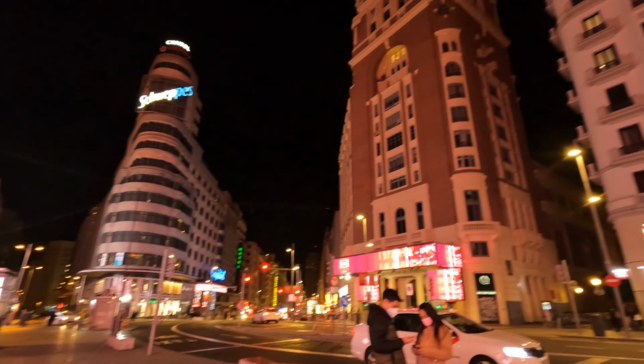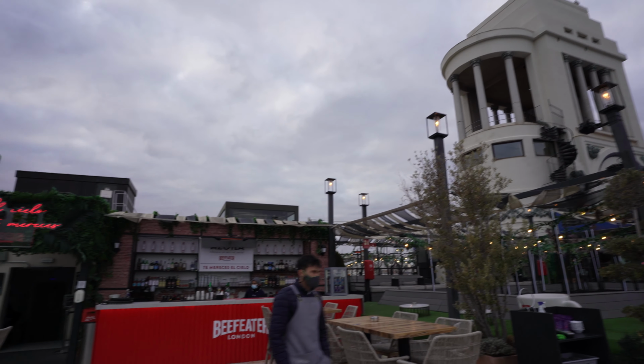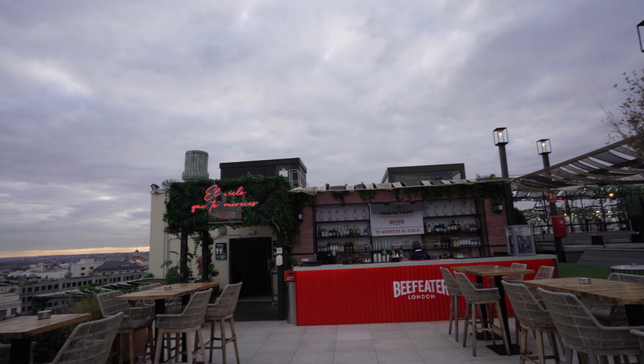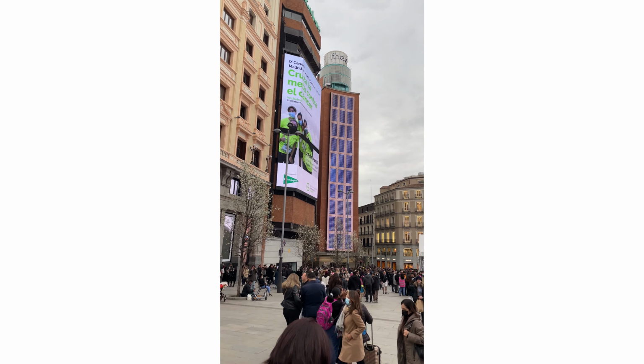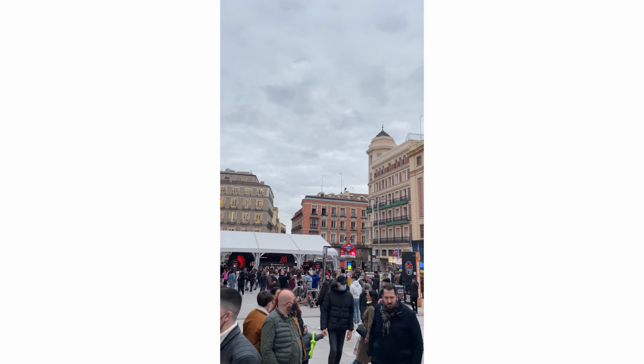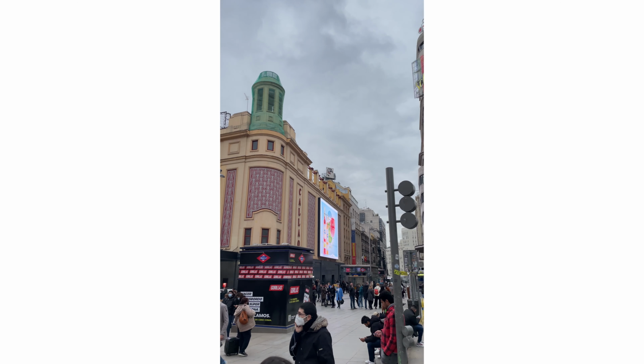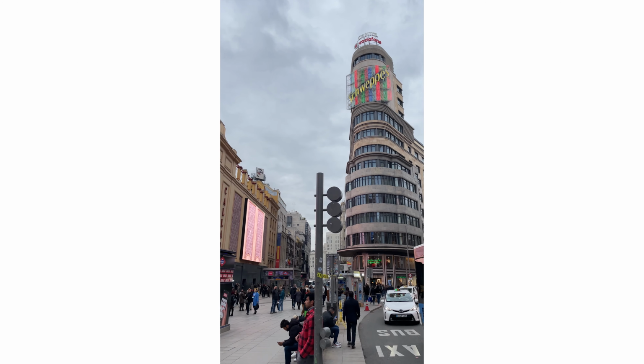Really close to Retiro Park, so if you spend some time at Retiro Park, maybe you want to head over that way. They also have plenty of rooftop options along Gran Via. There's also a store called El Corte Inglés. They have a terrace where you can go up there and check out the views from there. You'll get a good view of the Plaza Callao. You'll get a view of the famous Schweppes sign, and you can take a bunch of pictures up there. It's very Instagrammable from there, very nice.